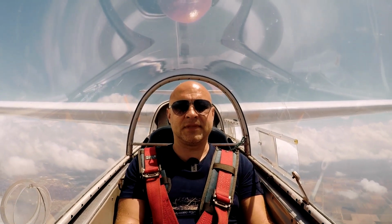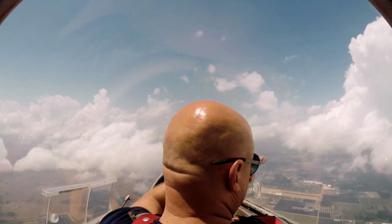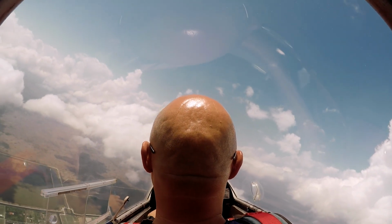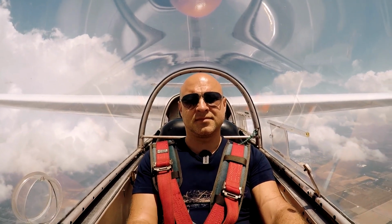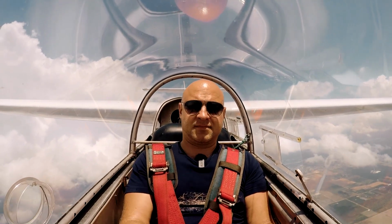Excellent. Sweet, so why don't we try a steep turn? Let's face off to the west here. So let's turn left, straighten off to the left here. All right, so for steep turns in this glider, we're going to start off at 50 knots, and we're going to keep it plus or minus 5 of 50, okay? So we'll start our steep turn to the left, and whenever you're ready, go ahead.